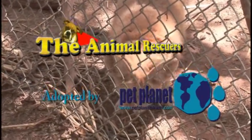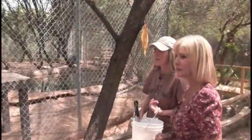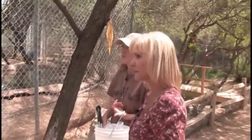Welcome back to the Animal Rescuers, adopted by Pet Planet. We have 3 sanctuary mountain lions that live in this enclosure. We have 9 total that are in different enclosures.